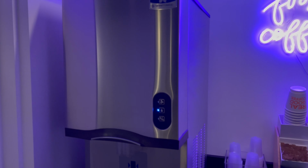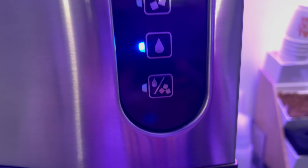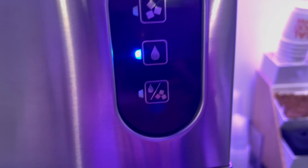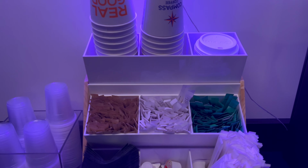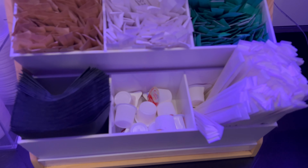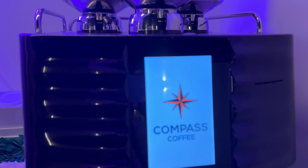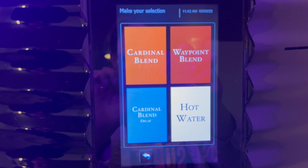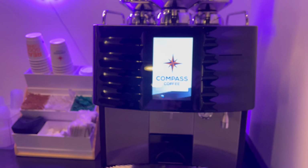When you step off the elevator, every floor has this coffee station. The first coffee. Okay, and then here you have the ice water machine. I don't know what that means. Is it ice and water? Okay, here's the coffee stuff. There's the glasses for the water, the stuff for the coffee, different types of sugar, plus the creamer, stirrers, napkins, and then these are the different types of coffees they have. Cardinal blend, Waypoint blend, and then a decaf, and then hot water. Yeah, it's fantastic, love it.